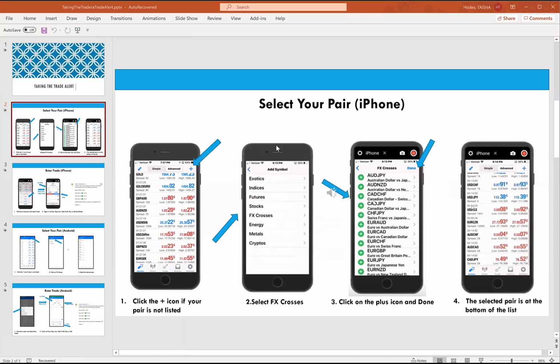And now you have some categories of things that you can trade. We're not doing anything fancy with the trade alerts. So no exotics like USD ZAR, no indices like US 30, no stocks, no metals like gold, no cryptocurrency like BTC USD, none of that fancy stuff. You're going to go to FX crosses and you'll see a whole host of pairs. CAD JPY is that 4th one down. Click that green circle and done.